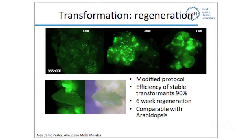What you're looking at here is that cell culture. Remember the callus that I showed you in oil palm? This is a very similar idea that's been transformed with a gene from jellyfish that gives you a green fluorescence. It's sometimes called GFP. That made it very easy to find the transformed fronds, which were then selected, and these are very stable. The whole process is done within 6 weeks, which is comparable to some of our favorite plants that we use every day in the lab. So this is really very good news, and this is really going to provide us with the tools to make it happen. And these clones are very stable.